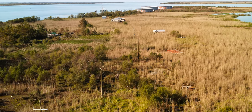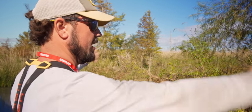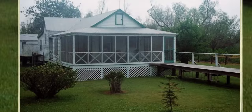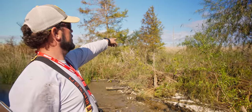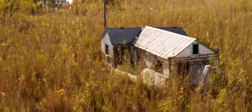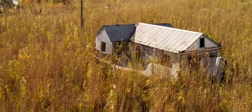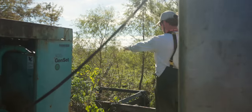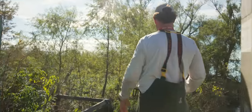My grandparents' house was right here. Imagine a grass yard and a fence. And that's my grandparents' house back there. It got washed back into the marsh. My camp was right here off our right side. That was our camp.